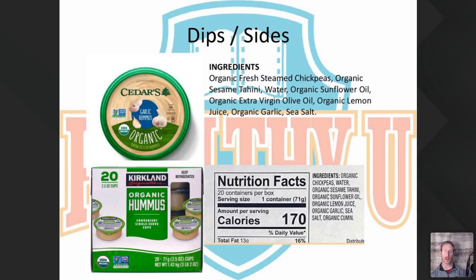Now we talked about that one. Sunflower oil is an omega-6 source. So you want to realize that when you eat something like this, it is a good idea to try and have an omega-3 source in your meal to counterbalance it, okay?